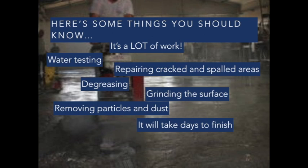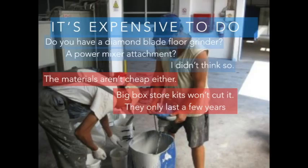The materials aren't cheap. The tools, chances are you don't have all the necessary tools lying around, so you're going to need to rent them and in some cases buy them. Do you have a diamond blade floor finisher grinder? Yeah, probably not. So you're going to need to get one and grind that floor. And if you have an angle grinder, good. You need to get into the corners there. You need to get a really good shop vac and get rid of all that stuff.